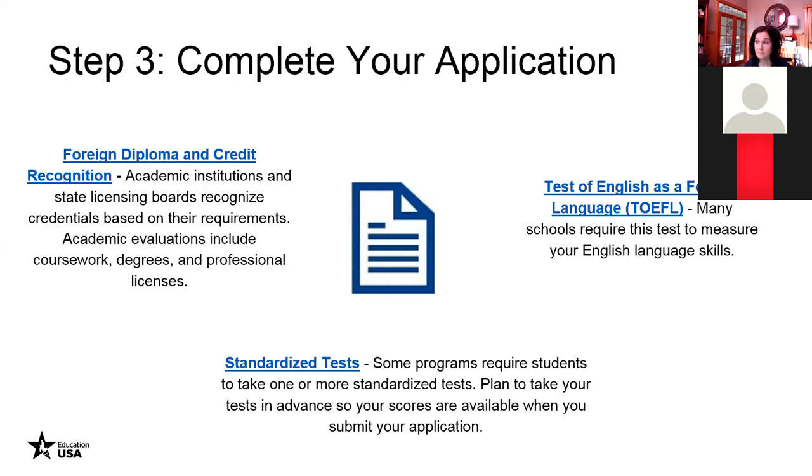Now, I think most of you are high school students, so some of that may not be very applicable to you, but if you do have some higher education background or degree or coursework that you would like to transfer, that will require an evaluation.